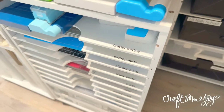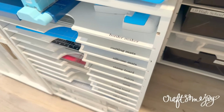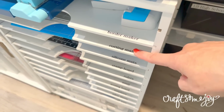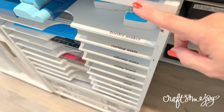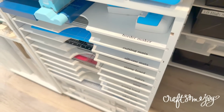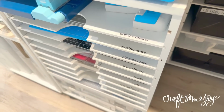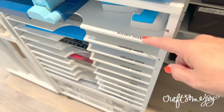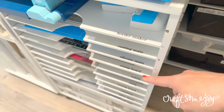So what I did is I used my label maker, as you can see, and I labeled all the different levels so that I can just glance and see what I have. And that makes things super easy to grab. So I don't have to look inside and see what's in there. I can just look on the edge and see what I have.